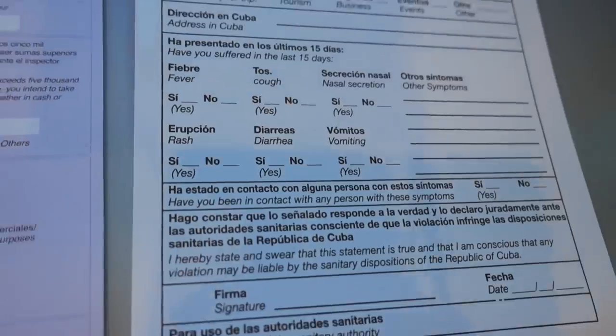Here's travel tip number two to Cuba: bring a pen. You will have about three different types of documentation that you'll have to fill out. One is going to be your visa. Next one is going to be your declarations page. And the third one is going to be your health insurance. So make sure you bring a pen, because there's a lot of paperwork. That is the one thing I've learned about Cuba: they love paperwork. So bring a pen, and we won't have any problems.